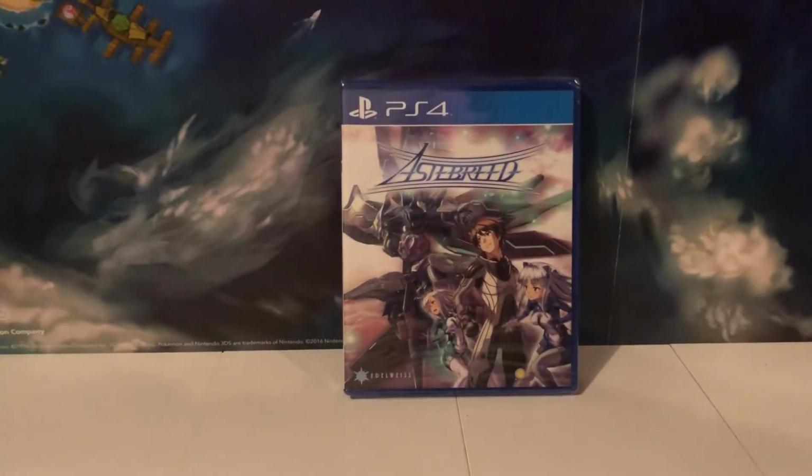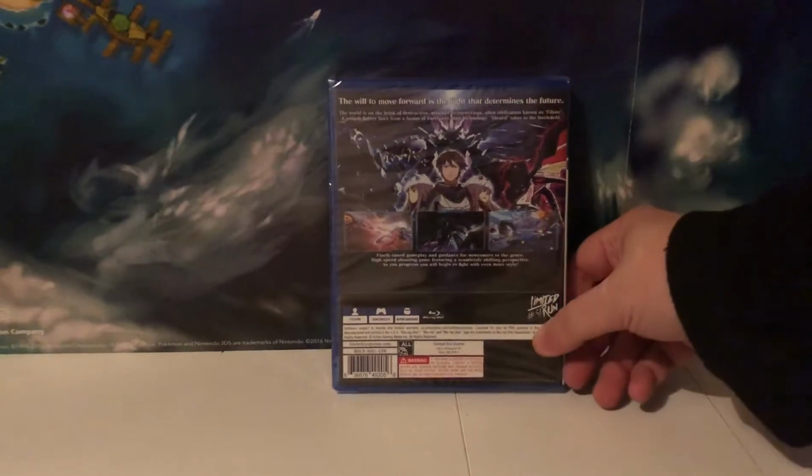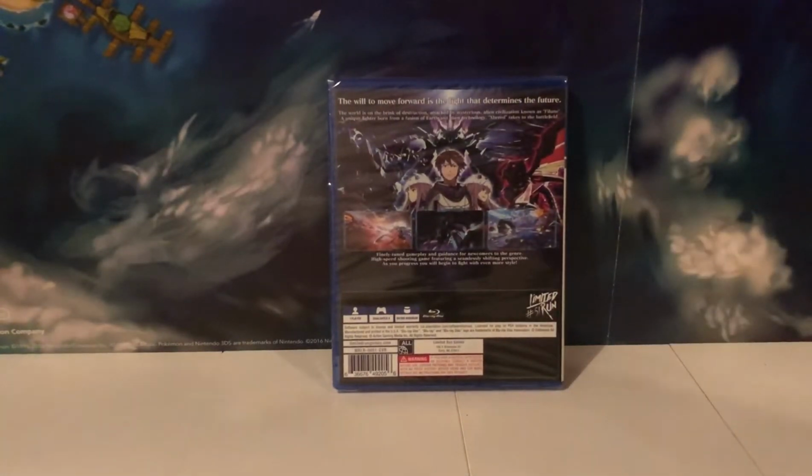As for this one, Asteroid, this is one of the games I missed out on from LRG, but I was able to find it on Facebook and buy it there through one of the sales groups. So I'm pretty happy to have this one because I love the cover on this game and I love the back of this game as well. One of my favourite covers, and I'm looking forward to actually playing this game all the way through.